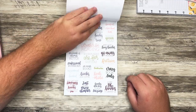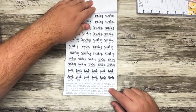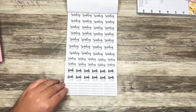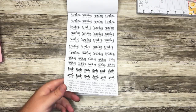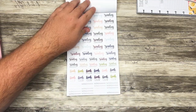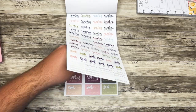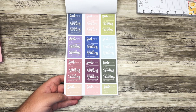We have some different quotes here about reading in black and then in color. Reading monthly goal, reading challenge, reading weekly goal, bucket list, tracker, book log, just lots of different things. And then even some rating stickers, and we get it in colorful as well. This is some stickers for book reviews.